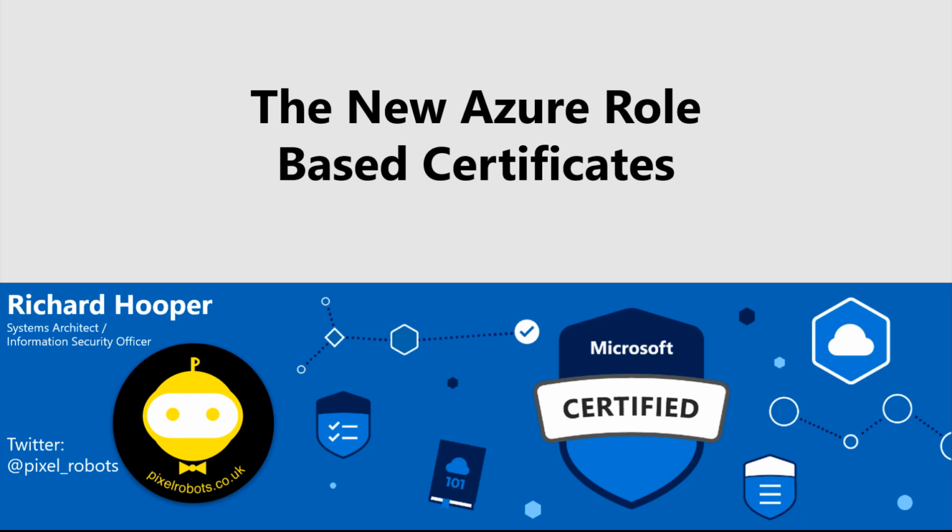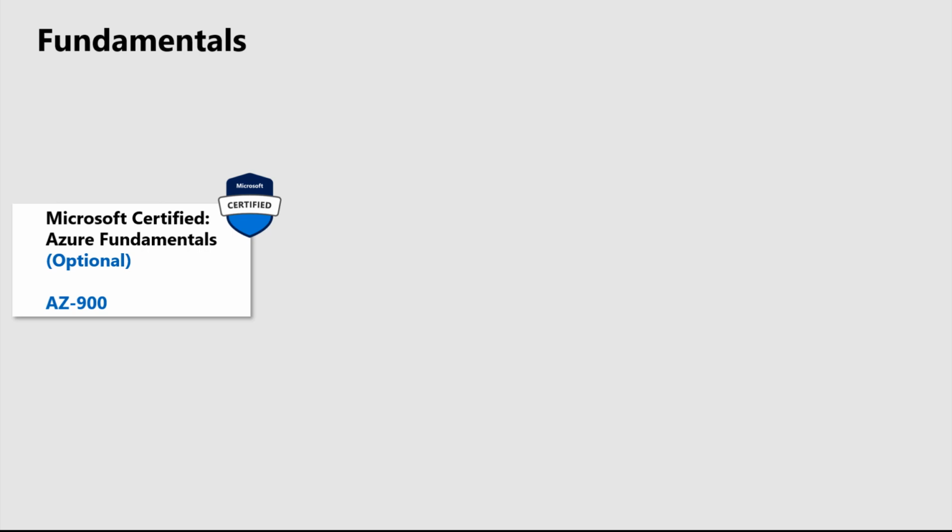So today I'm going to talk to you about the new Azure Role Based certificates. The new certificates come in 3 different flavors. The first one is Fundamentals. This one is the Microsoft Certified Azure Fundamentals, AZ-900. It's an optional exam. You don't have to do it, but it's recommended if you're beginning the journey to Azure.